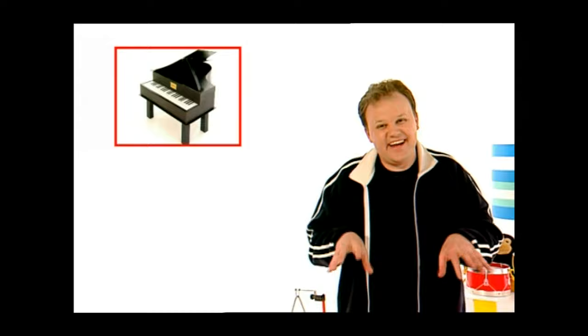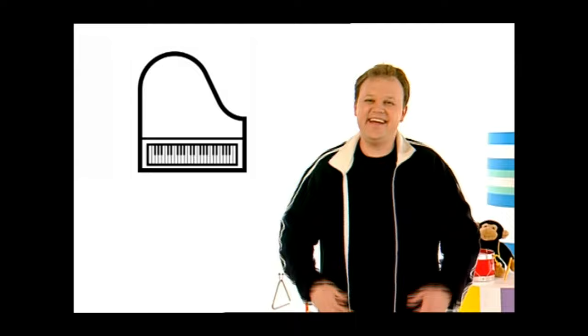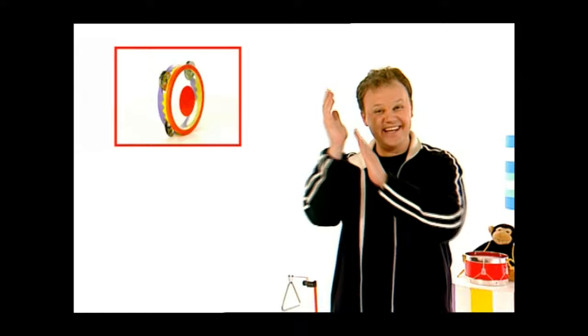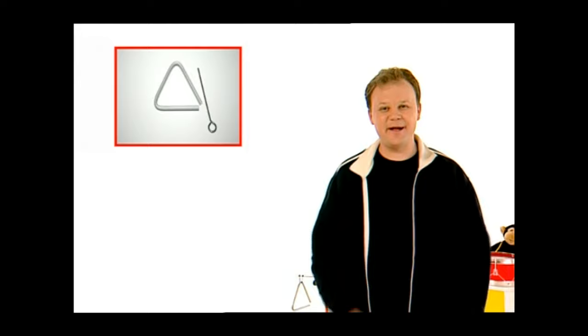Oh, look. Piano. You sign piano. Look. Piano. Look. Drum. You sign drum. Look. Drum. Look. Tambourine. You sign tambourine. Look. Tambourine. Look. Triangle. You sign triangle. Look. Triangle.